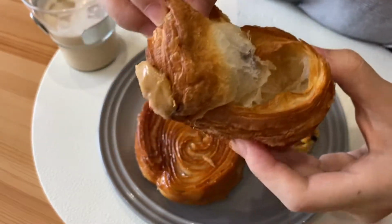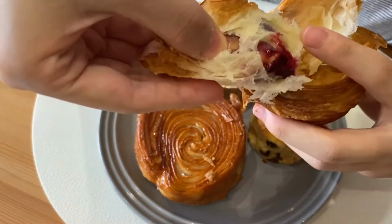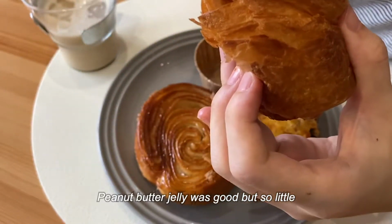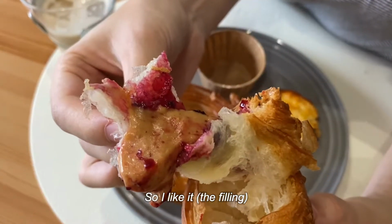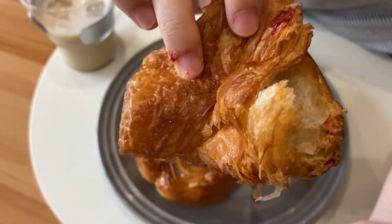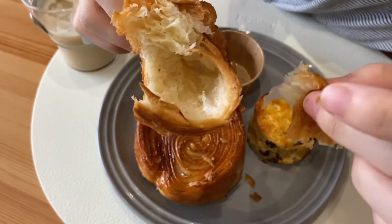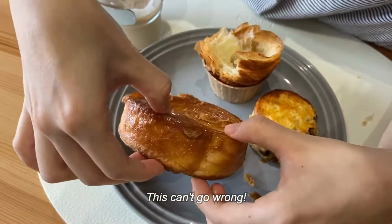Not so much filling inside. A bit here. If you like peanut butter jelly, then you must like this. I like the filling part, but it's almost just at the top, and the pastry itself is partially soggy, partially crispy. Now let me try this queen amann.